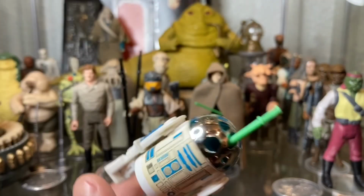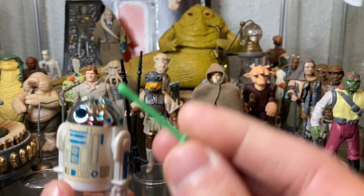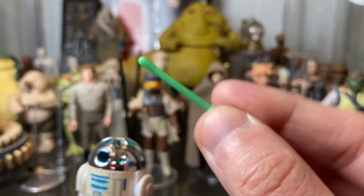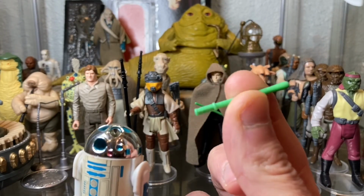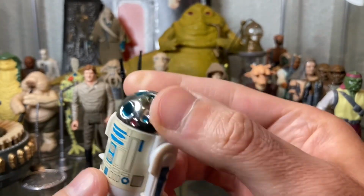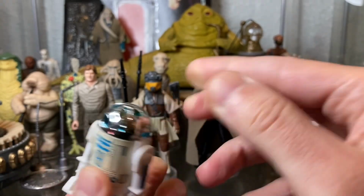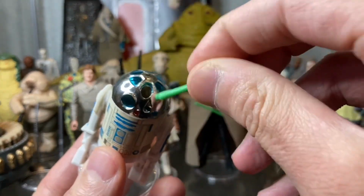Essentially, the R2 body is the same. The head has been retooled, though, to fit the green lightsaber, Luke's green lightsaber, which is kind of cool. Nice little new feature upgrade. What kid doesn't want a lightsaber? And yes, the head still clicks, which is great.